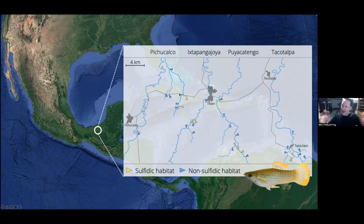And we can then ask, has evolution unfolded in similar ways in these springs? Or has every colonization event led to different evolutionary patterns and mechanisms of adaptation? And so that's essentially what I'd like to talk to you about today.